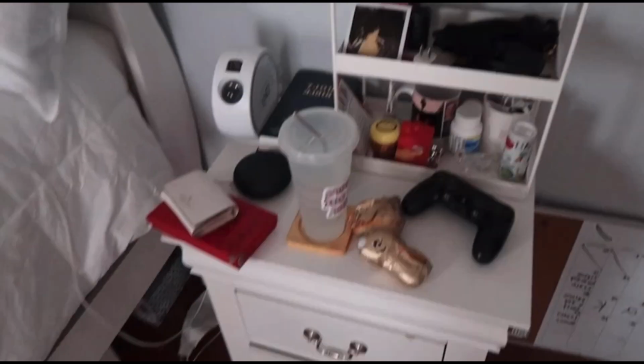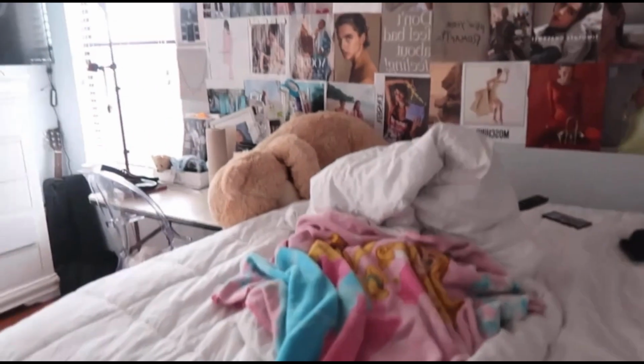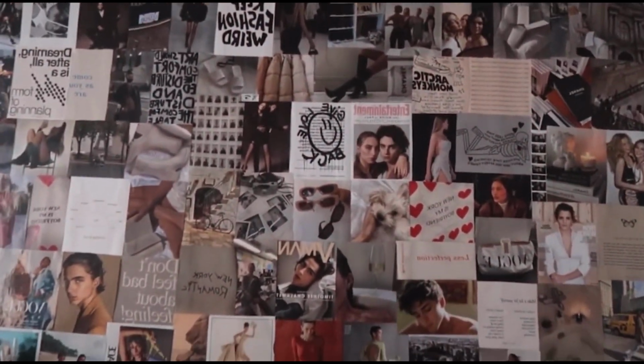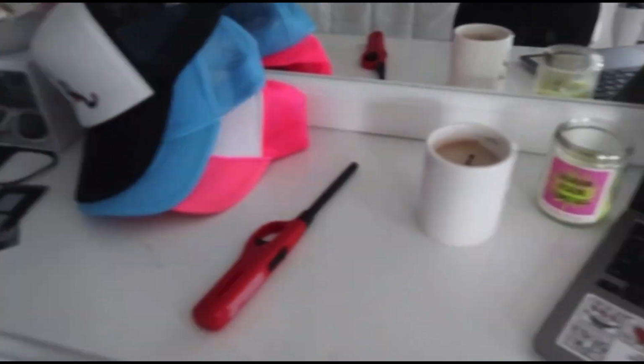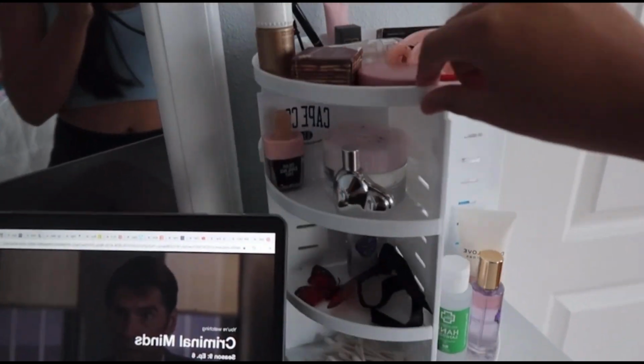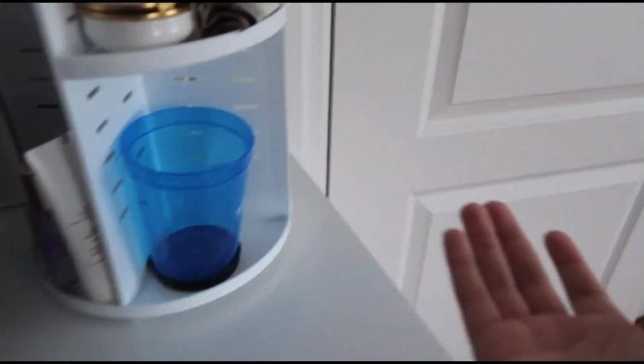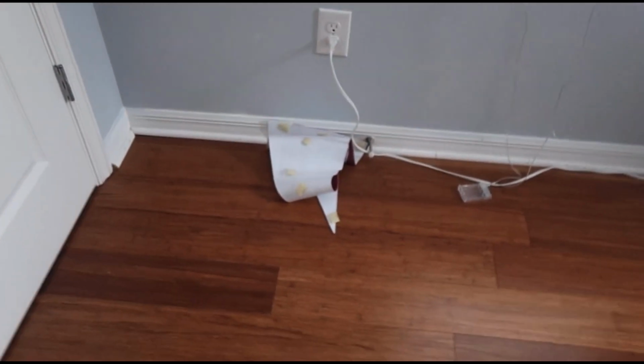So it's very messy. If you go here, it's just this shelf, kind of messy. My bed's messy. My favorite part of my room obviously is my little collage wall. These candles. I'm watching Criminal Minds right now. I got this organizer which has kept things pretty organized, but see that random stuff. My banner is falling. My other banner fortunately fell. My TV is here. I need to hide these cords and fix them.